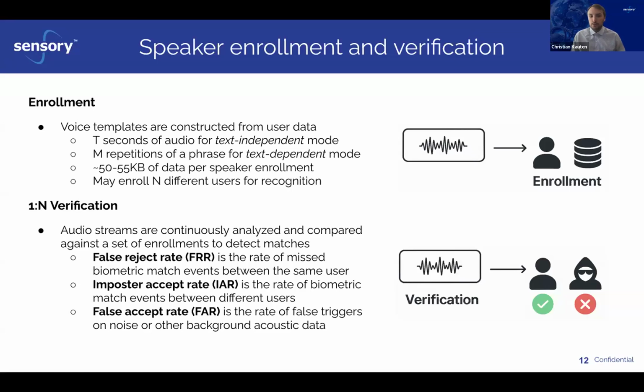And then lastly, since we operate typically in a continuous listening environment, there's this notion of a false accept rate, which is the rate at which your device fires just on sort of arbitrary acoustic information. Anybody that has a personal assistant like an Alexa or something might be familiar with it firing when you're listening to a podcast or watching television. You see the rings light up and it's not really clear why. That would be considered a false accept in this case.